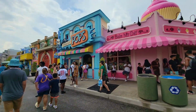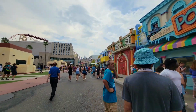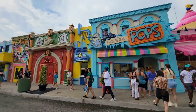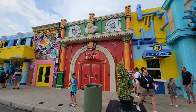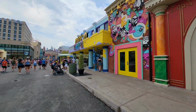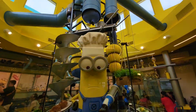And while I'm here at Universal, I thought we could just do a quick July monthly update. The area of Minion Land is still pretty much how it was a month ago, except it looks like they finished out the Bank of Evil, which now has decoration on the doors and more theming on the outside, which is really nice. The Minion Cafe is still open, and I actually might go in here and see if I can get something to eat.